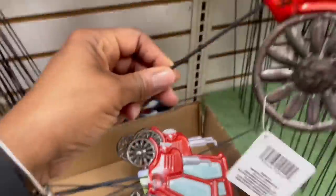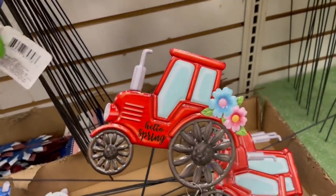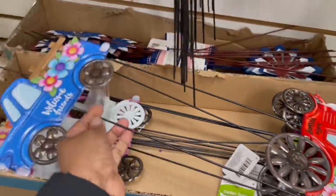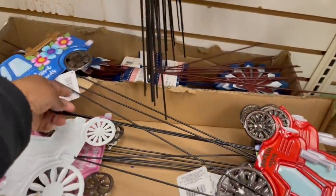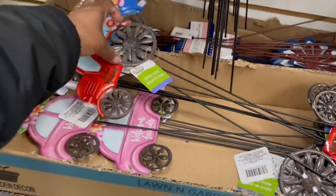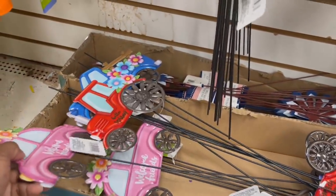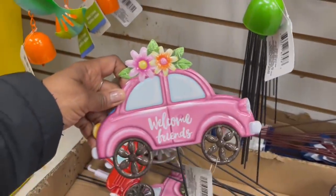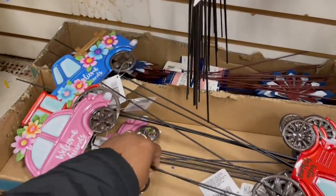Oh, look at these. Hello spring. I have never seen this. That is super cute. I love it. What's this one say? Welcome friends. That's cute. Welcome friends with the flowers. And it's a pink one. Oh, it says welcome friends too. It's like a buggy. Oh my goodness. How super cute is that? That's cute. I should grab.